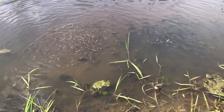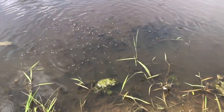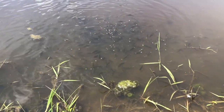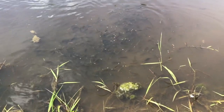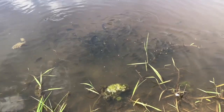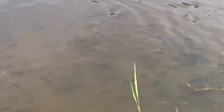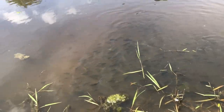There's one of my catfish. Oh my gosh, look how big he's got. I just saw one of my catfish. We put four in here, so that was one. He was big. Where did he go? There he is. He looks like a shark. Look at him schooling. Wow. Saw one.